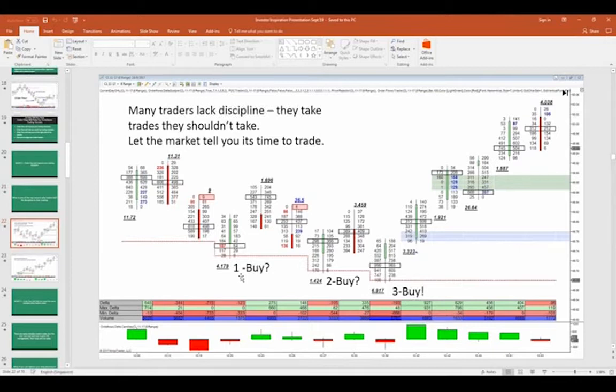I'm not asking you to pick highs or lows. That's not what order flow is about. It's about letting the market tell you it's time to take a trade. So, first time you come into the low, should you buy? There's no reason to be buying here on the order flow. Second time you hit a new low, a little bit later, is there a reason to buy? No, there's not. The third time, well, initially no, but now you're starting to see things in the order flow telling you, hey, it's time to buy.